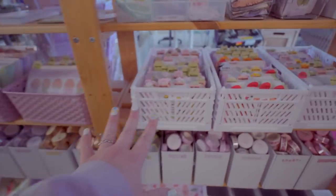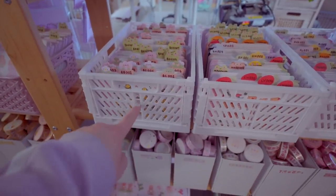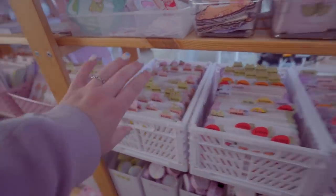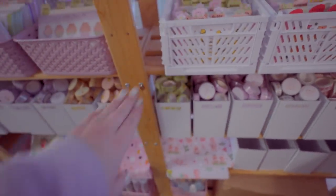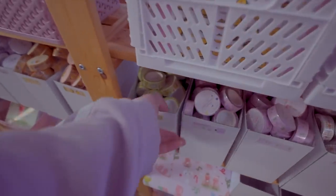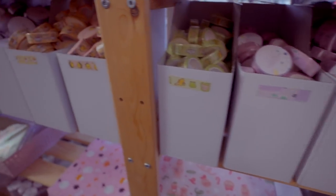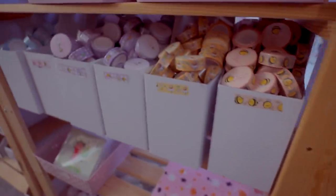So originally they were in these tubs and I'd opened the front bit, I collapsed the front bit down, but what I found was I couldn't actually stack two on top of each other. So I could get much more in these magazine files, and I just cut them to size so that they perfectly fit the shelves. And these are just from IKEA if anyone knows. And then on the front I just put all of the washi tapes.